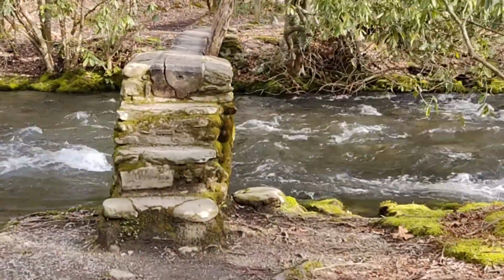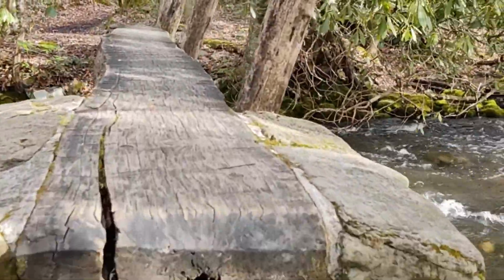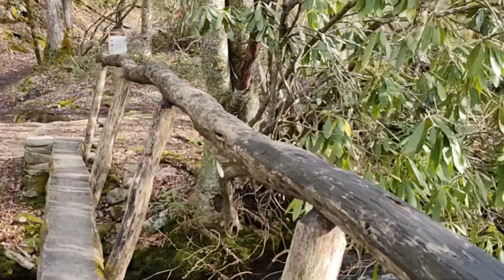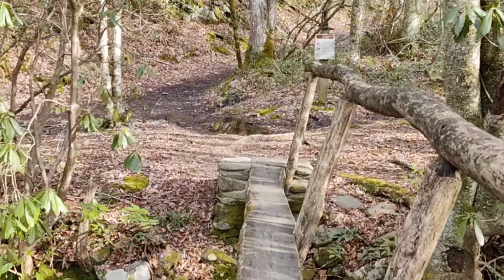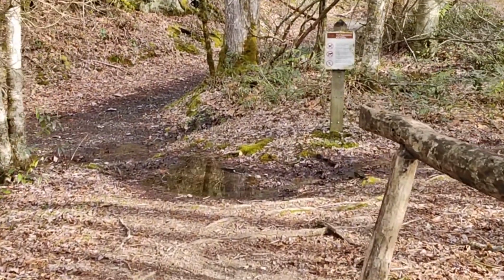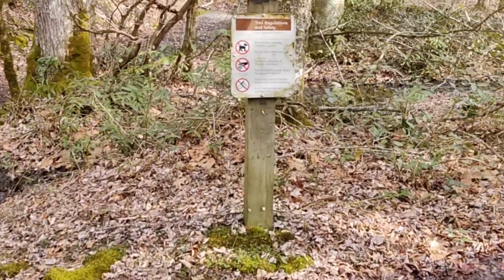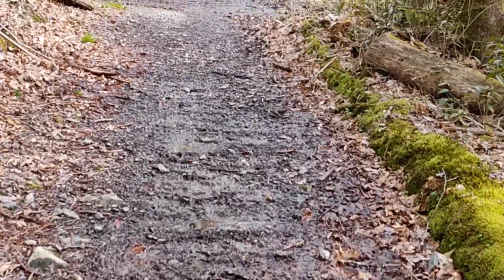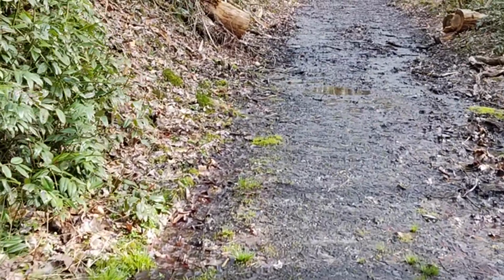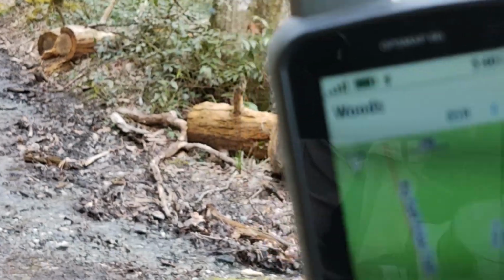Okay. First, just getting started here. All right. First bridge. Let's see where we're at. Well, that's got to be it. Yep, this is it. Big Fork Ridge Trail. Always comforting when it agrees.